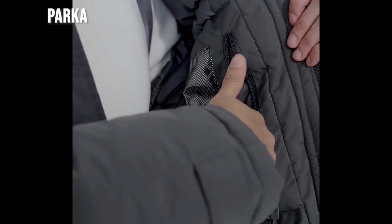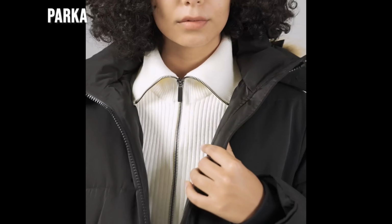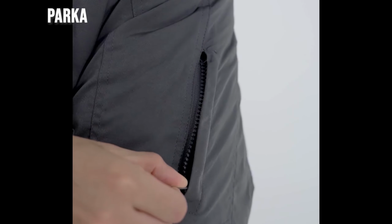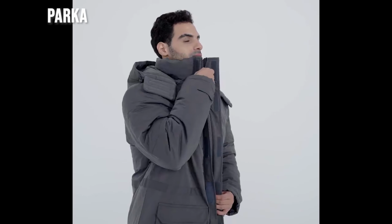They feature a longer cut to cover more of the body, often extending below the waist to mid-thigh or even knee length. Parkas are typically bulkier than jackets due to their heavy insulation and thick outer shell. Many parkas come with detachable or adjustable hoods that are often trimmed with faux or real fur to protect the face from wind and snow. The design is functional, focusing on warmth and coverage rather than sleekness or minimalism.